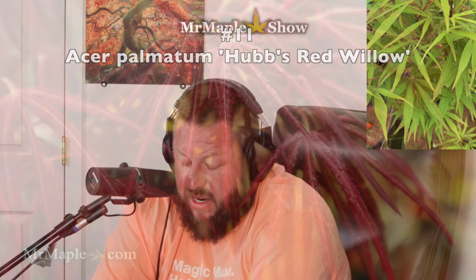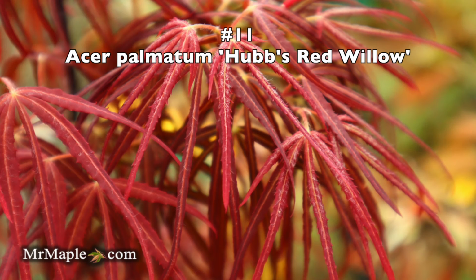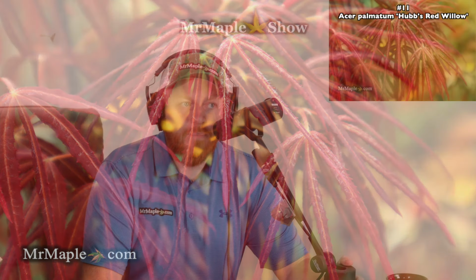Number 11, we've got Hubb's Red Willow. Now, I do believe this to be the same thing that you will see in Vertrees' 4th edition as Willow Leaf. They appear to be the same tree. Someone has just sort of shortened up the name. Again, Hubb's Red Willow. Ooh, nails on a chalkboard. Yes, I know. Oh, I hate that.